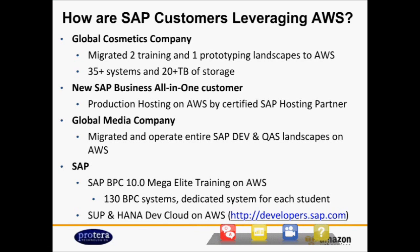And then there's SAP themselves. SAP is one of the primary users of AWS for SAP systems. And I wanted to highlight just a couple things that they've been able to do here. They use this a lot for training, and there's an instance here where they were able to basically, I talked about this notion of these images that can be saved of these systems.